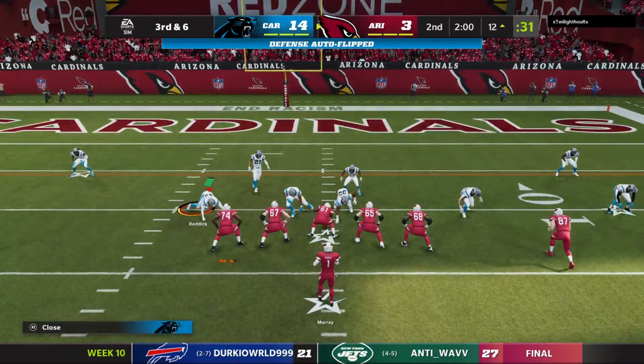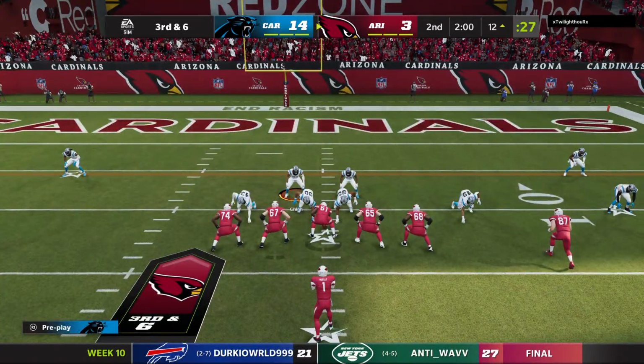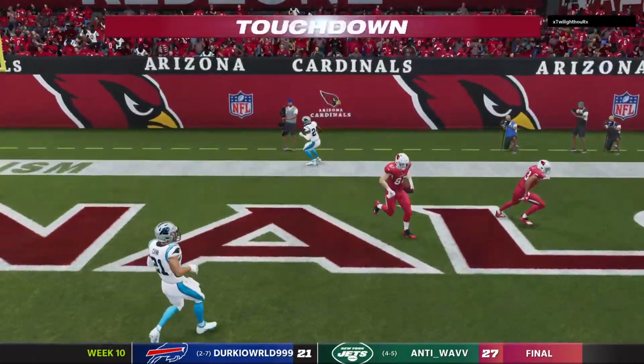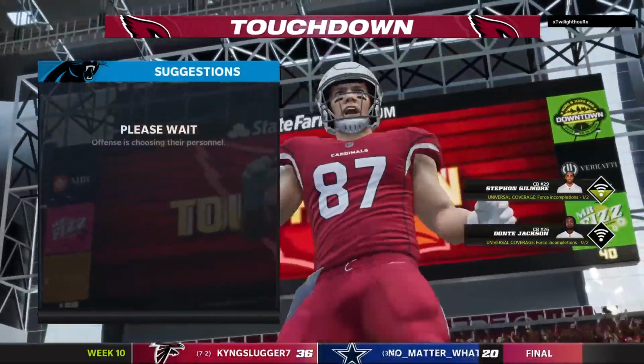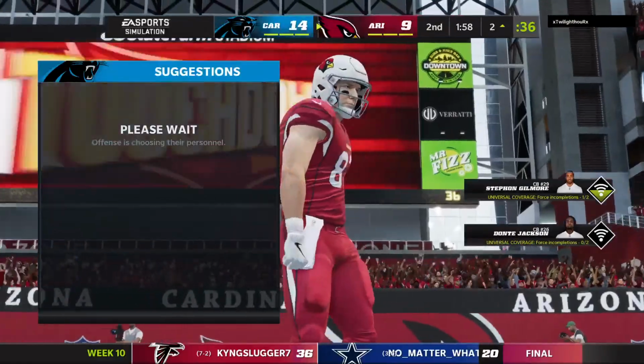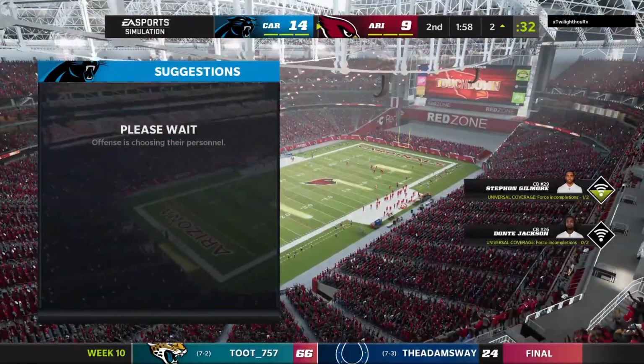So it's 3rd and 6, and this will be the 8th play of the drive. Throwing now is Murray. And that is caught. Touchdown, Cardinals. Max Williams, his 4th touchdown on the year. And the Cardinals draw a bit closer.